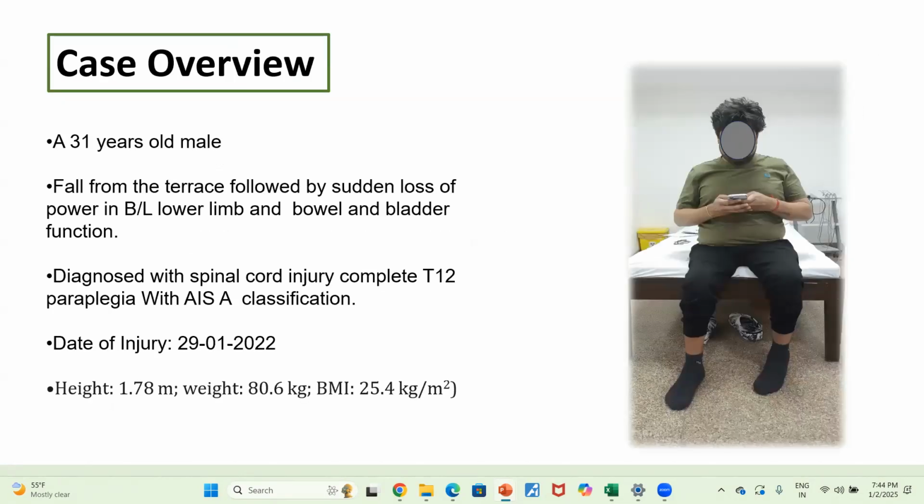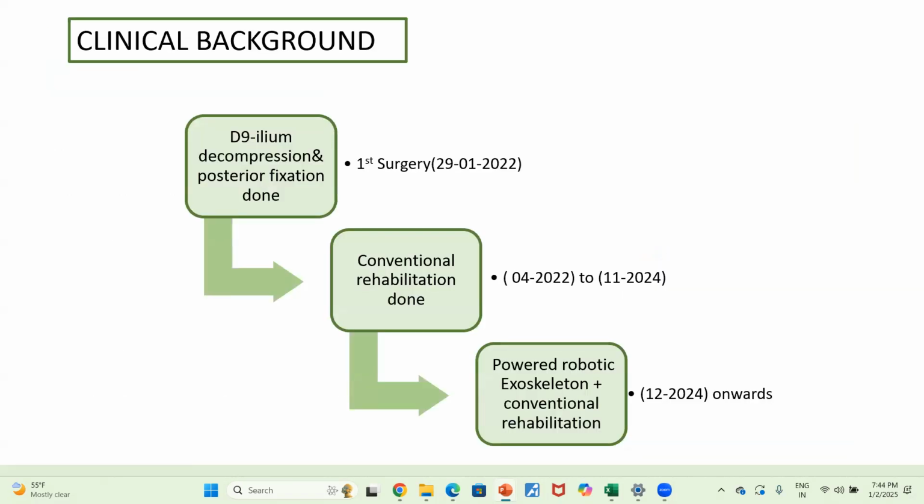Coming to the case overview, there is a patient, a 31-year-old male, who had a fall from a terrace followed by sudden loss of power in bilateral lower limbs and bowel and bladder function. He was diagnosed with spinal cord injury, complete T12 paraplegia with AIS-A classification. The date of injury was 29th January 2022. The height of the male was 1.78 meters, the weight was 80.6 kg, and the BMI was 25.4 kg per meter squared. So this was the clinical background of the patient.